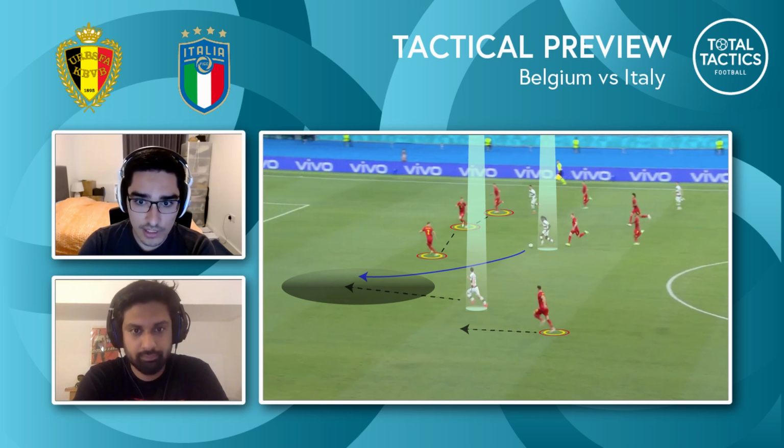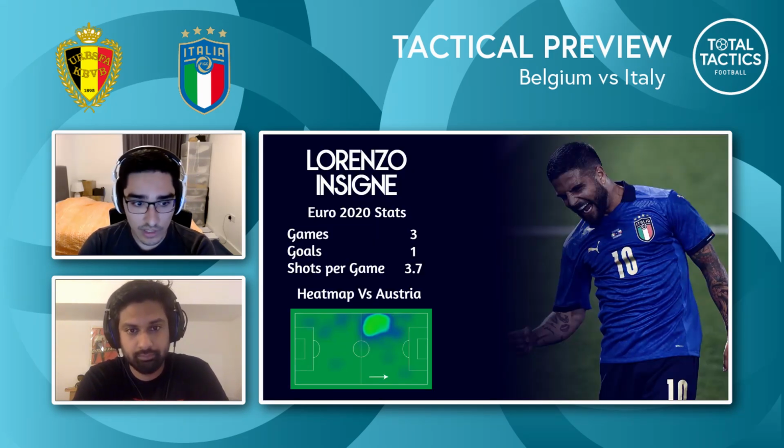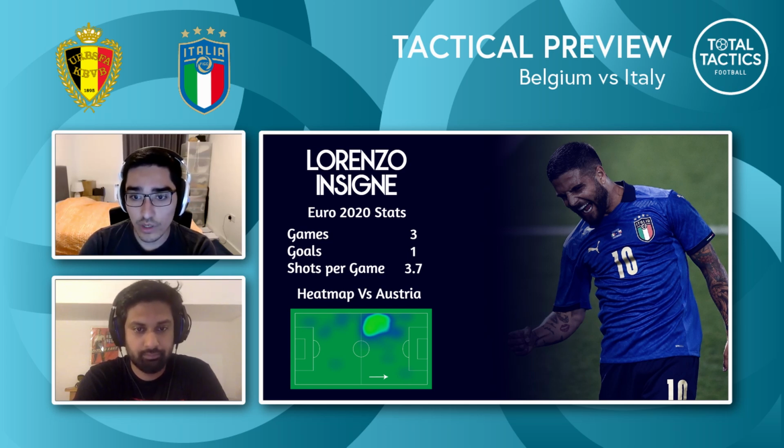And these are opportunities that I think Insigne can do very well with, given that he's very pacey and also has a very strong touch when he's one-on-one with the keeper. And I think that's something Belgium will have to keep their eyes on and adjust strategically as well, since Emerson is someone who bombs very far forward.